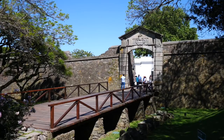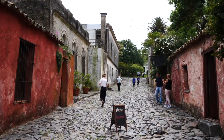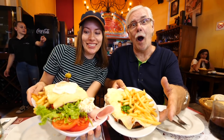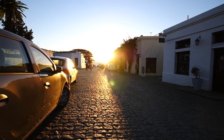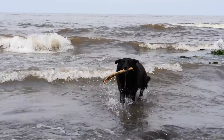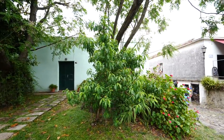But we're going to be showing you what you can do with a couple of days there. Together, we'll be exploring the cobbled streets of the historic old town, sampling a traditional Uruguayan dish known as chivito, museum hopping to learn about Colonia's past, catching some spectacular sunsets on the riverfront, and befriending lots of dogs along the way because you know us. So let's go explore Colonia del Sacramento, shall we?